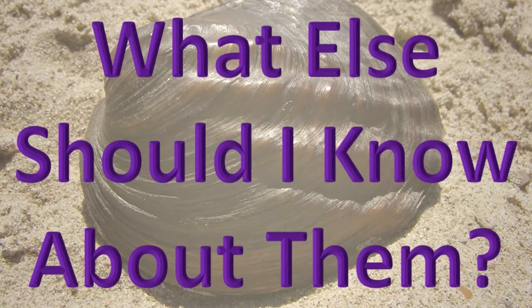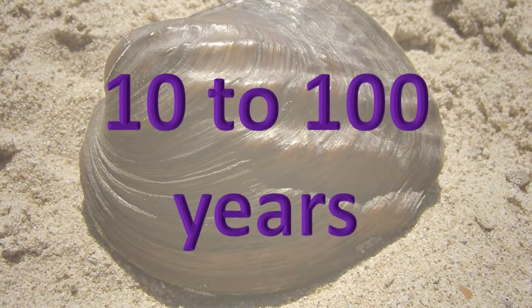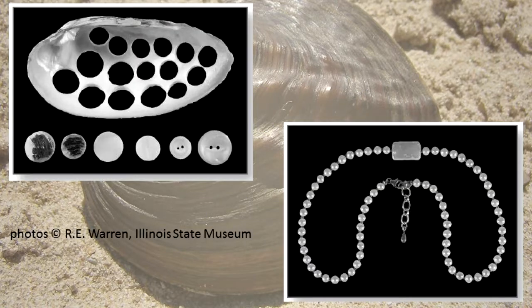What else should I know about them? If conditions are good, mussels can live from 10 to 100 years. Mussel shells were once used to make buttons for clothing. Pieces of freshwater mussel shells are used to form the nucleus of cultured pearls produced from oysters.